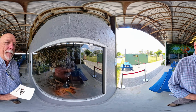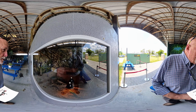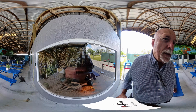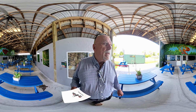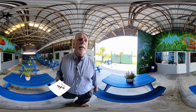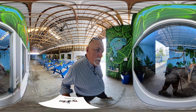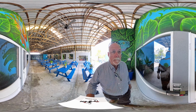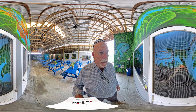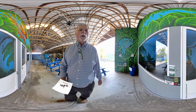Let's see. This might be pretty tough on some of these because the cages are going to be a little bit with the glass. Once we get outside, we'll be able to probably see a little bit more. Oh, this is a big snake. Holy smokes. There he is. See if we can see him through that. It's a big old boa constrictor. Colombian boa.